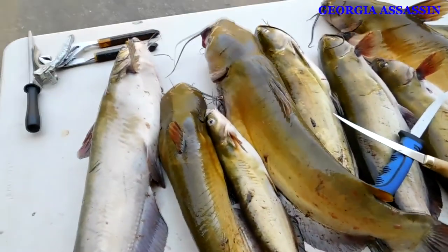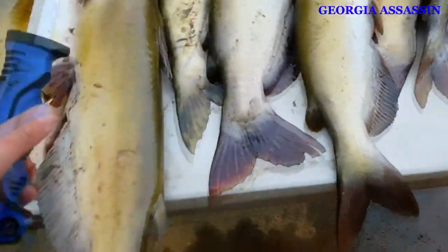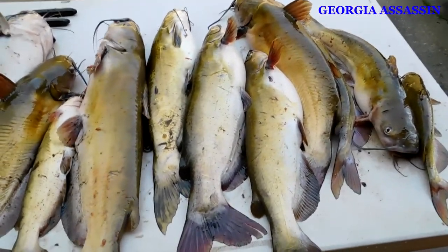Alright, we're home, and here is the catch. So we got 11. Don't you drop. Big boy. Thinks he's escaping. There we go. Fishing, get them filleted up. This will do us for a while. A couple big fish for us.